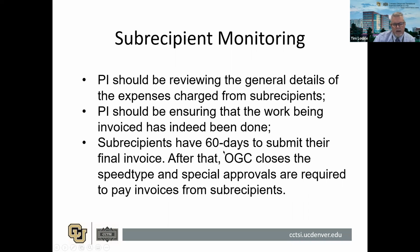And then there's this: they've got to make sure that within 60 days at the end of the budget period, they've got to have submitted their invoices to get paid, because ultimately each year that project has to get closed out by grants and contracts so that they can start the next one. So that's in the contract, 60 days.